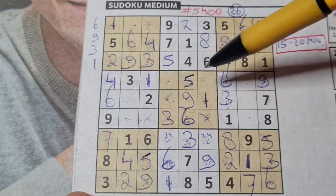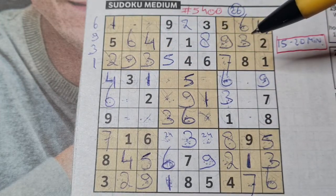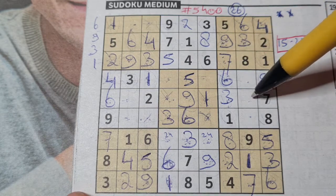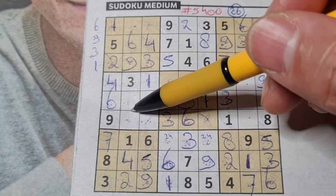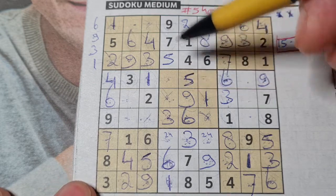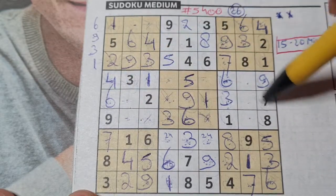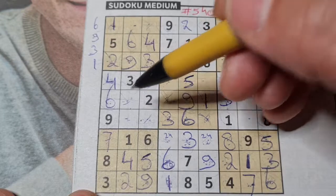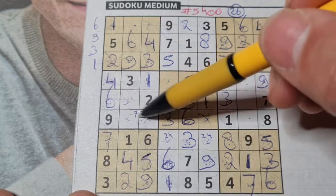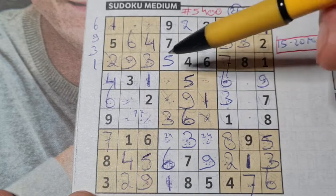3 missing numbers in this big square. One of the missing numbers is 7. We have a 7 in the middle row, so no 7 in this box. So the 7 in this big square could be here, could be there. 7 in the middle row, so the row above, the only two places left for the 7 should be here or there.